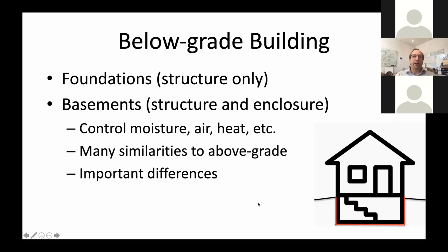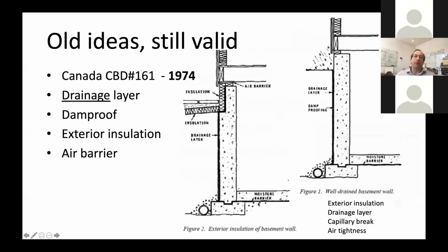So I'm going to just remind people that what I'm telling you here isn't really that new in terms of science. What's new is the materials and techniques we have to deliver them, and also the willingness for the consumer to invest in better below grade spaces.